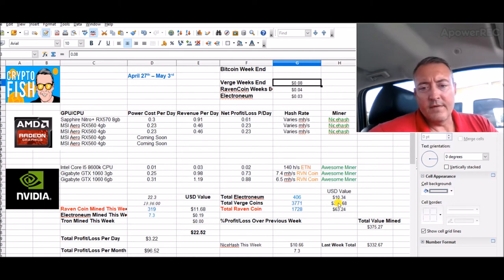But I got $301 in Verge, 3,771 coins on that.